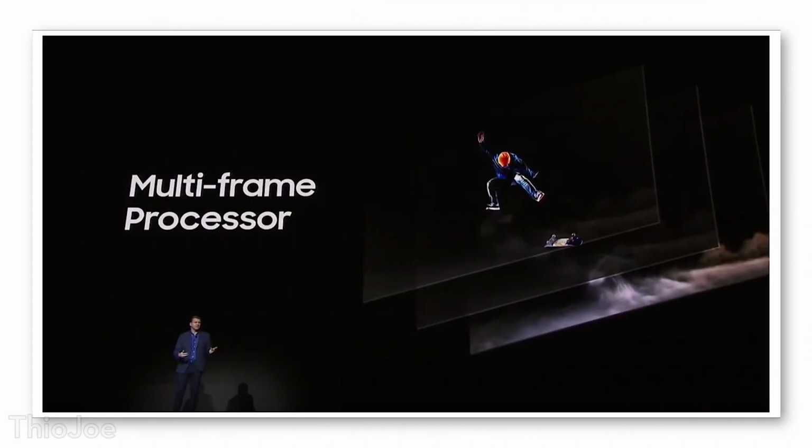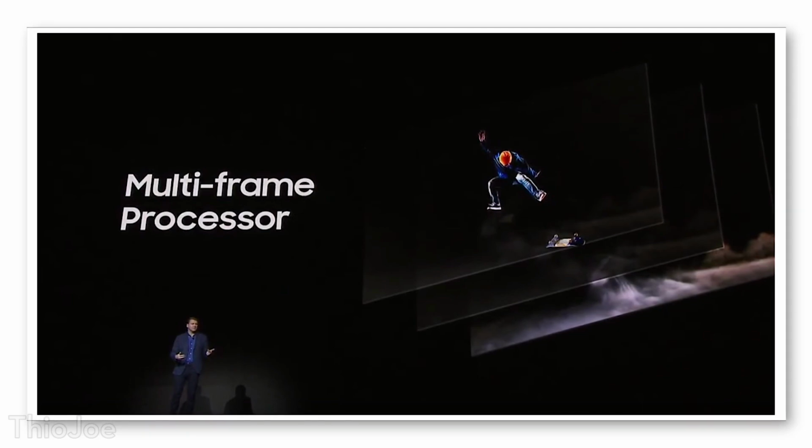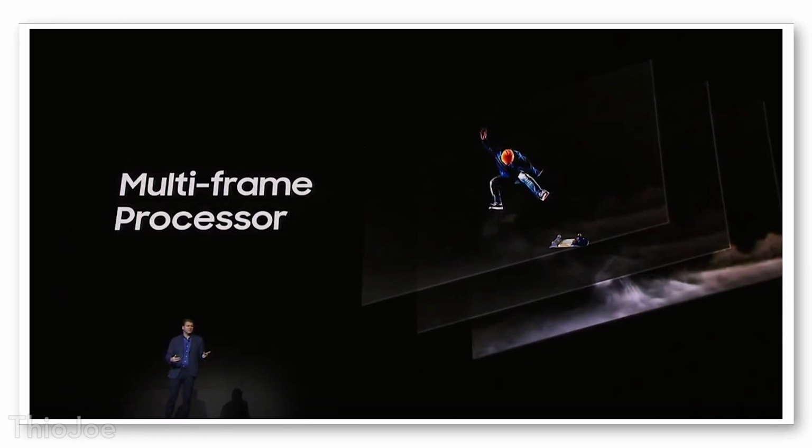One of the other neat features was the camera's multi-frame processing. Now with this, when you go to take a picture, it actually takes multiple frames instead of one. Then it chooses the sharpest and best one of them. And it uses the image data from the others to reduce motion blur, improve low light quality, and just make the picture look better overall.